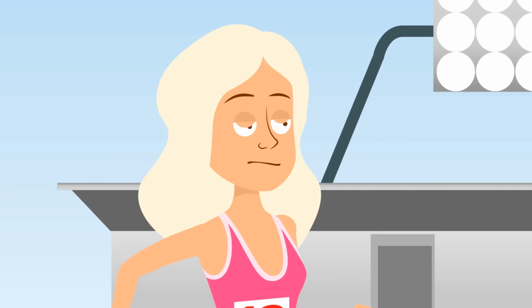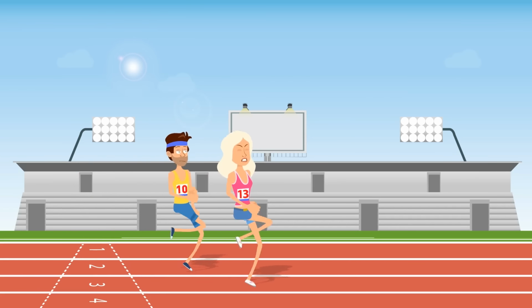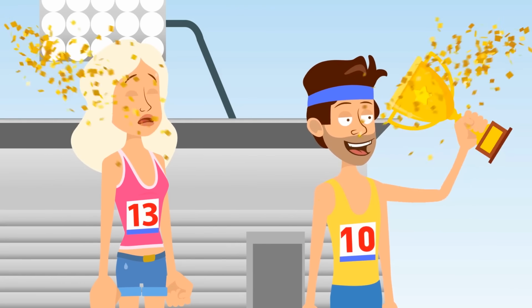3, 2, 1, go! Alexa is running as fast as she can. Suddenly, she notices that the guy she paid attention to earlier is running much faster than her, and he doesn't even look tired. Eventually, he wins. But how did he do it?